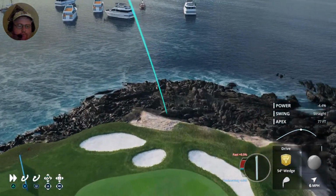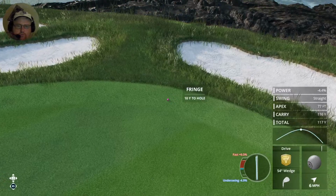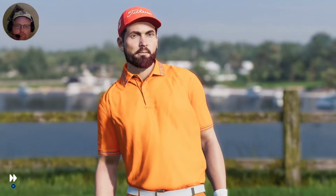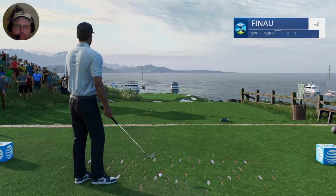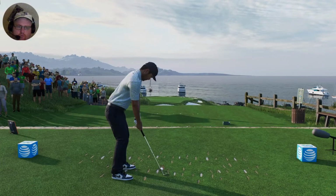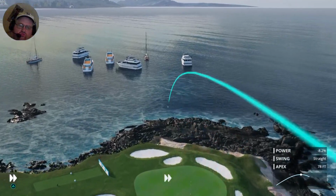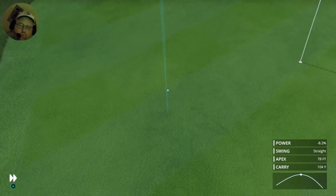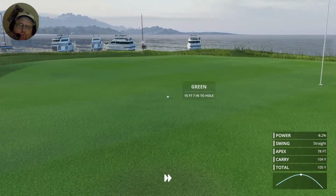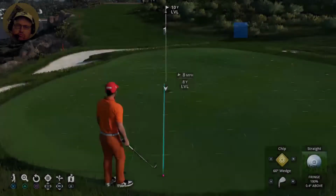That ain't bad. Well, too bad, Frank. That one rolled right off the green. It was just coming out so hot. Okay, not taking any chances there. A good, safe play in the middle portion of the green.